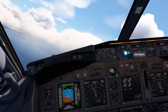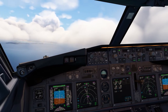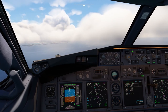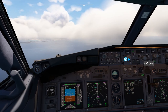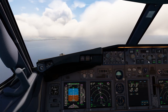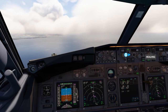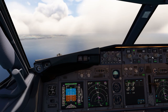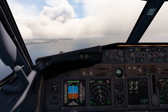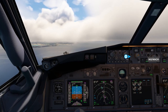KLM 117, turn right heading 280. Could you repeat that again? KLM 117, verify heading 280. We are at 112. Yeah, I assigned you heading 280 and you read back, so I saw you were turning right. Should we turn right to 280? Okay, KLM 117, do you have the airport in sight? Roger that, the island and airport in sight, KLM 117. Okay, KLM 117, cleared visual runway 10 approach. Cleared visual runway 10 approach.